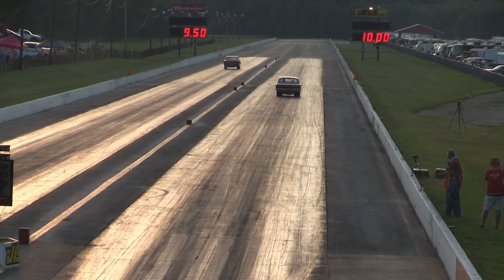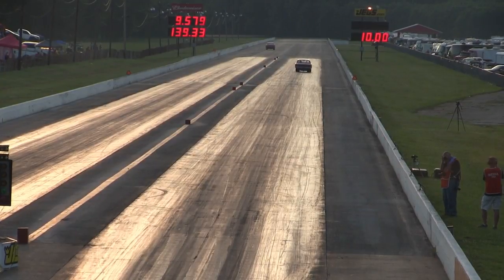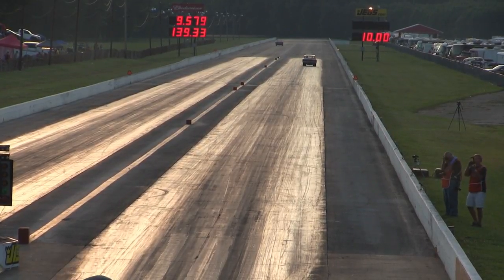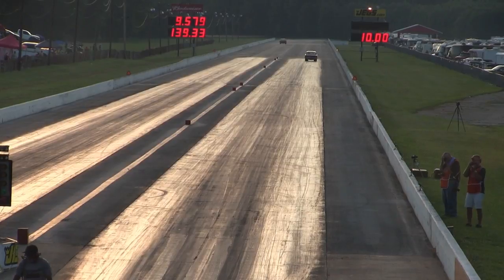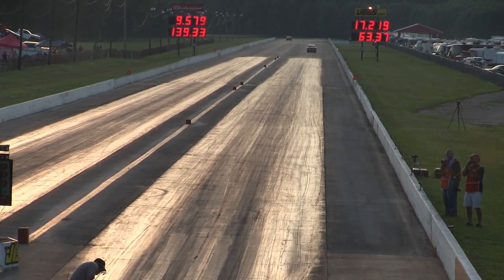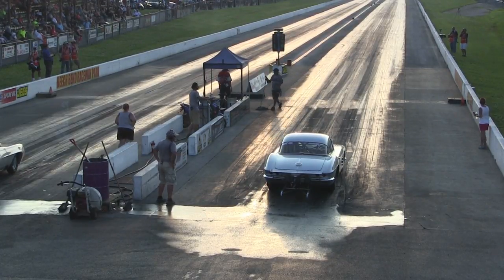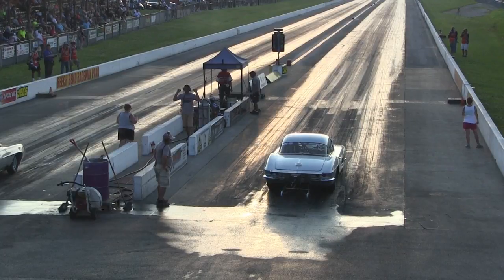Perkins goes red. Kenny Robinson sees it. He says, I'm not pushing it, why? I've got the win already. So Bob Perkins goes red with an 0.055 and runs a 957. Kenny Robinson says, gotcha, and he's going into the final. Now, he's going into the final against either the Camaro or the Corvette here.